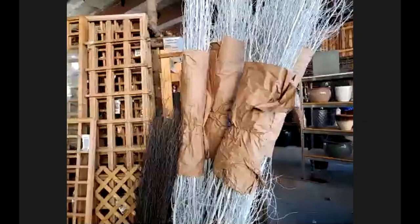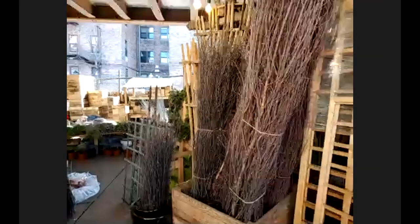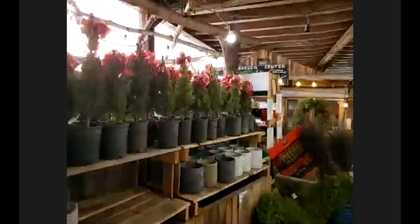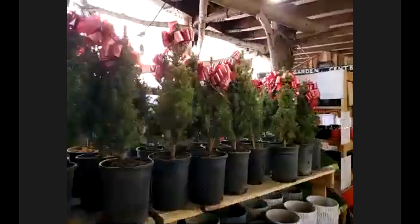I love that soil bar. That was so cool, Dimitri. Yeah, my grandfather started the idea and we just sort of expanded on it. So we also have live trees, which are dwarf Alberta spruces. And these are really popular in window boxes this time of year, small container plantings.